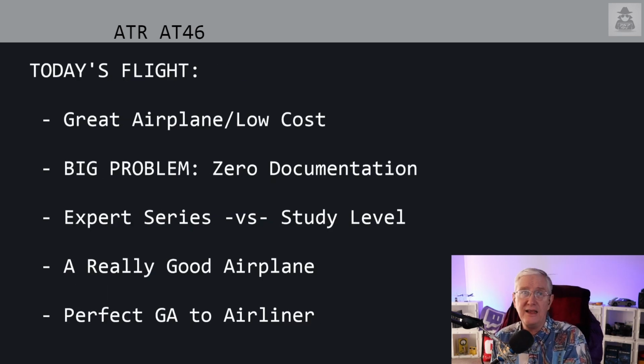Yeah, as I said, I think this is a great airplane with a very low cost. $20 if you've got basic Microsoft Flight Simulator, less if you've got Premium Deluxe. So that's really cool. Now, that being said, big problem here: zero documentation on this airplane, and we'll chat about that when we get into cruise.